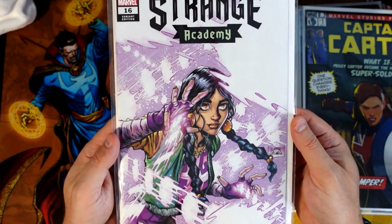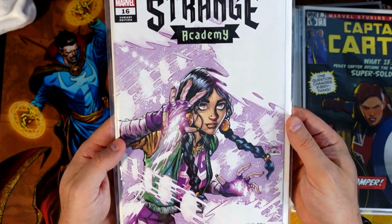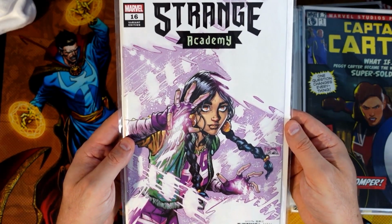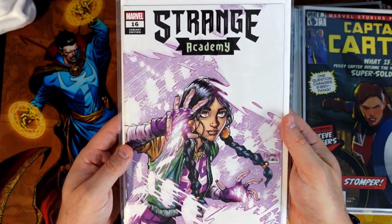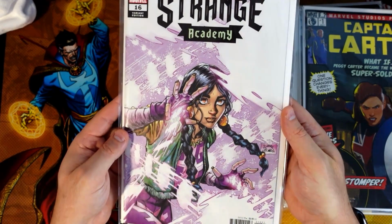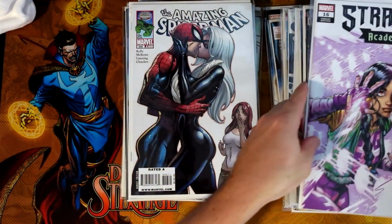But cover A needs a press. Cover B, which is the Character Spotlight, looks really good. So we're going to submit this one in, and I'm eventually going to press and submit the cover A. But this is a nice Character Spotlight one.